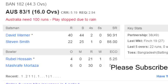And Swing It Both Ways says, why are these Antipodean twats going at five and over? Fuck me, bat faster. Yes.